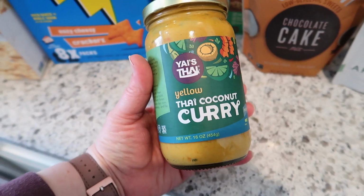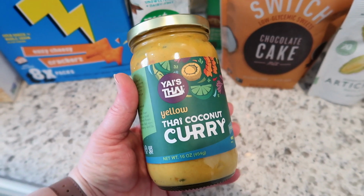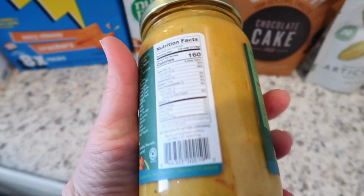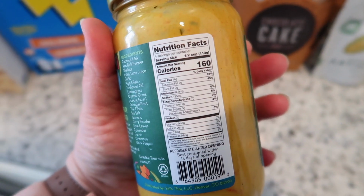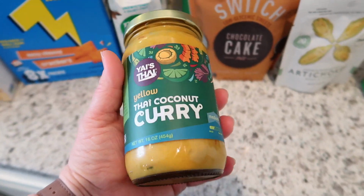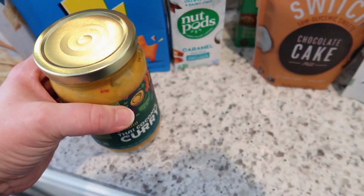I like this brand. This is the Yai's Thai. This is the yellow Thai coconut curry. I've not tried this exact one before, but I decided to get it. It has 0 grams of added sugar. So basically just kind of like a curry simmer sauce. So looking forward to trying that.